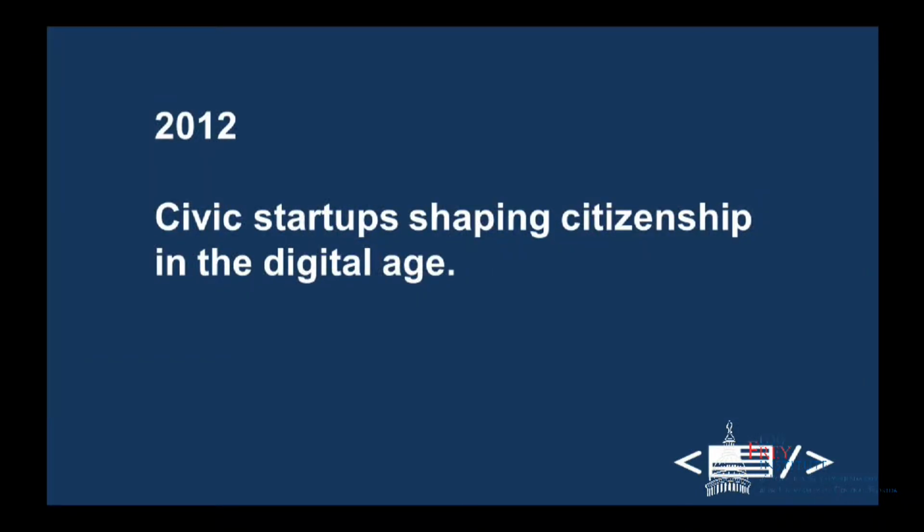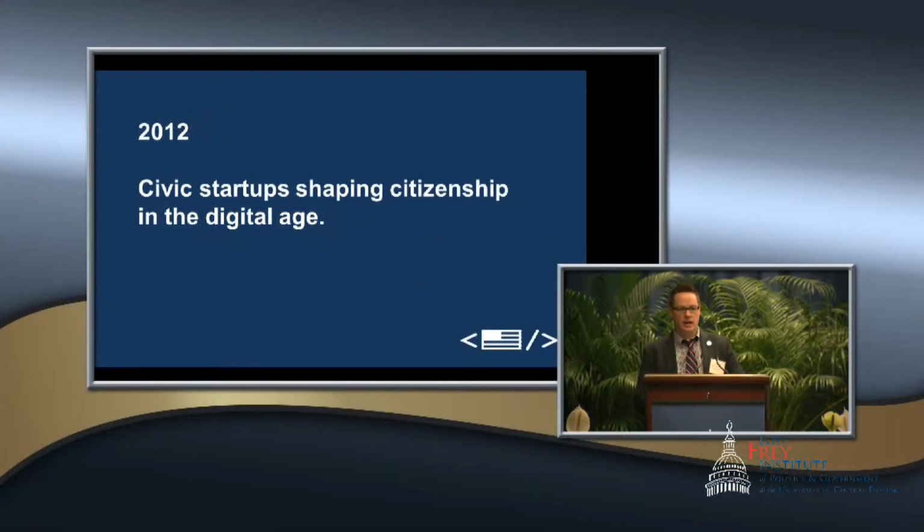So next, I wanted to share with you a little bit of a perspective about how Code for America and how the nation is learning from this network, right? This network of other cities and this network of civic startups. And I think what we're really finding is that we're shaping the digital age, and we're learning from these great companies in these cities about ways that you can change citizenship in the digital era.